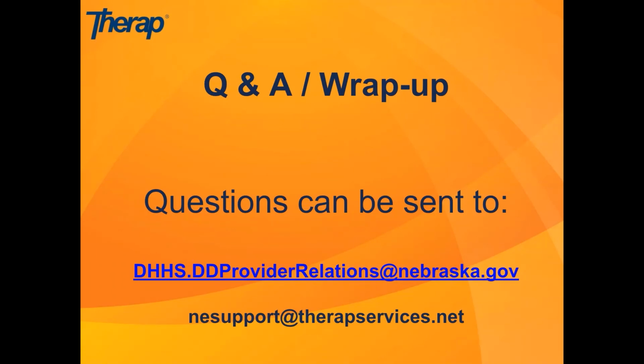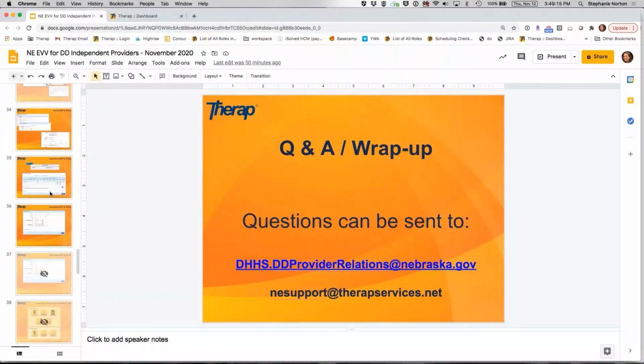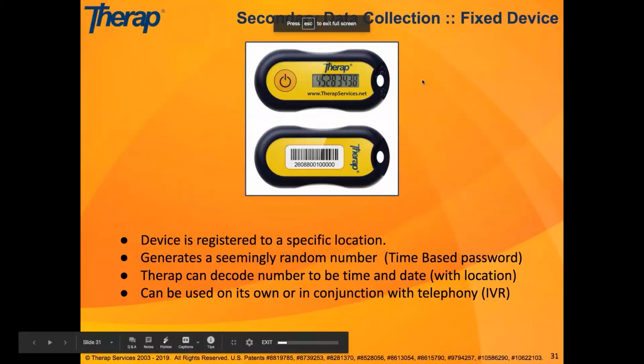And then we have another question. If I'm only using a fixed device at the person's home, do I need to go onto TheraApp to schedule the visit beforehand? No, you do not have to schedule ahead of time if you're using fixed verification, but you will need to be sure that you keep a record of those codes that you get for check-in and check-out, and you'll need to enter those later, either from a smartphone or a computer. There's that fixed visit device and the code that's going to be generated for you.